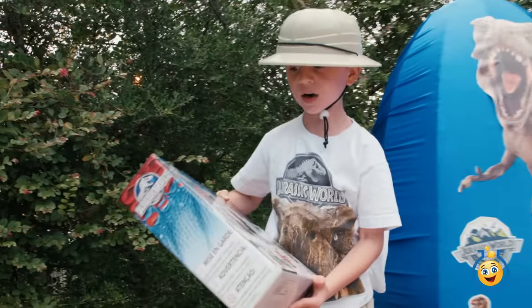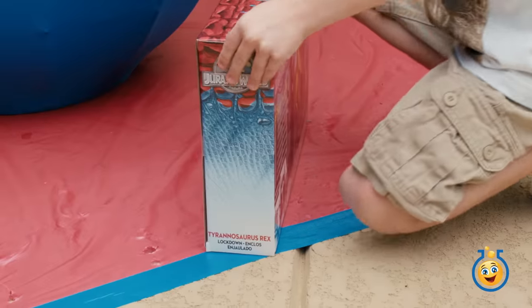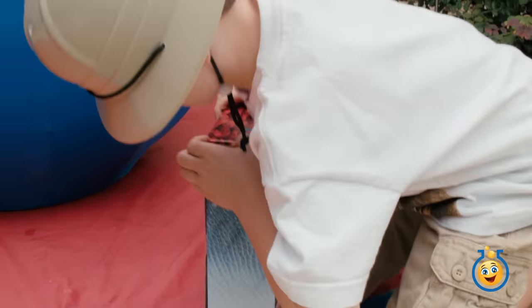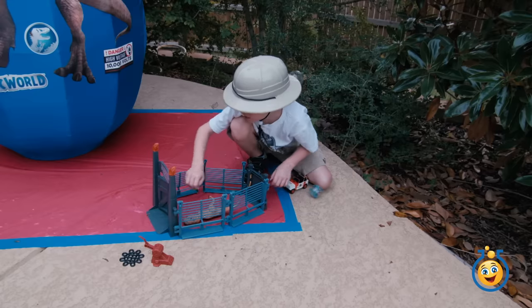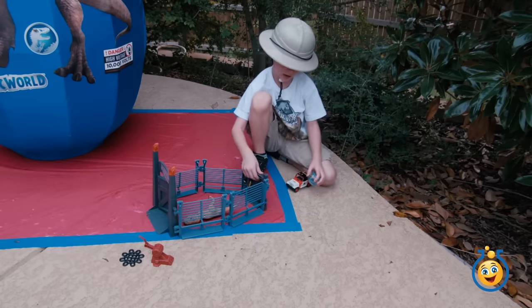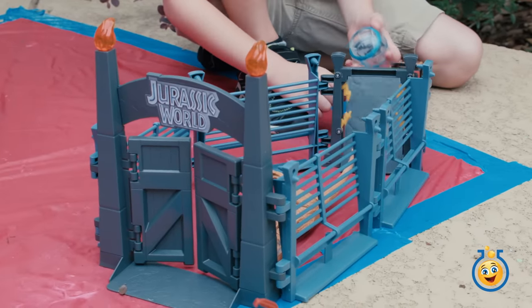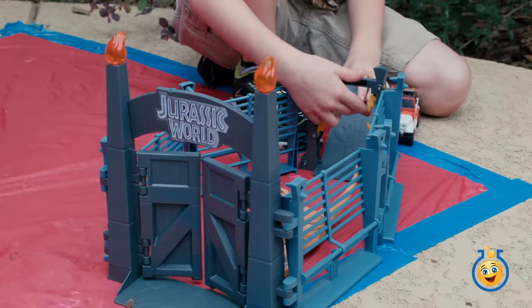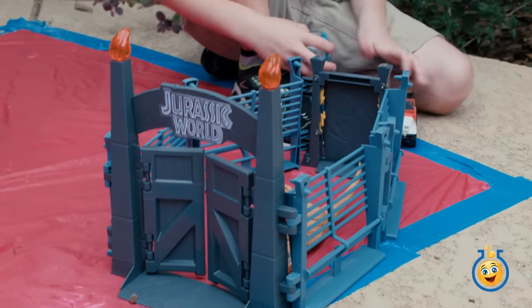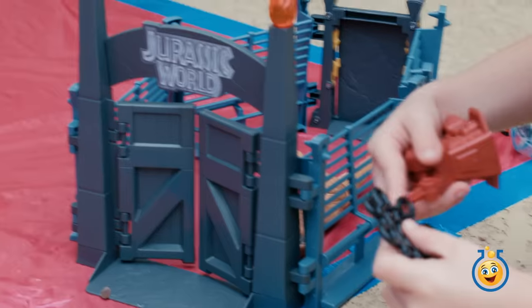The T-Rex breakout! Cool, it's the Tyrannosaurus Rex lockdown set. Awesome! So, LB, tell us how the T-Rex cage works. Okay, so this opens and closes, and also the lightning comes out when the door pops out at the same time. And as the door gets farther, the lightning gets farther. And there's a little monster thingy here.